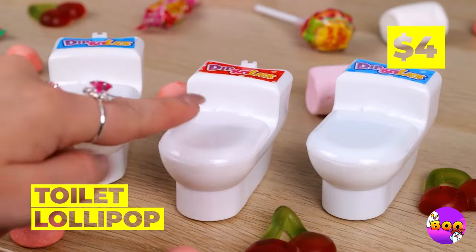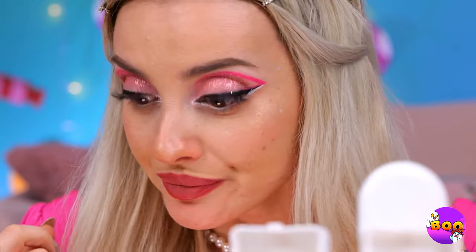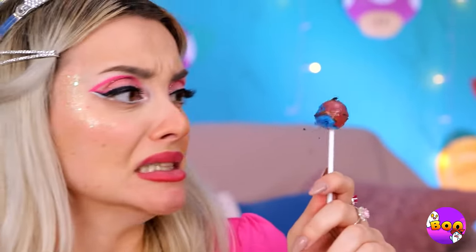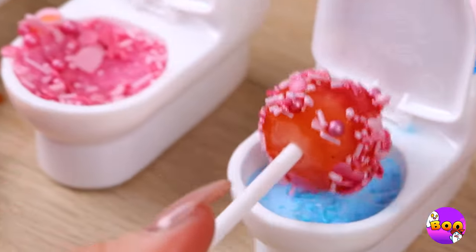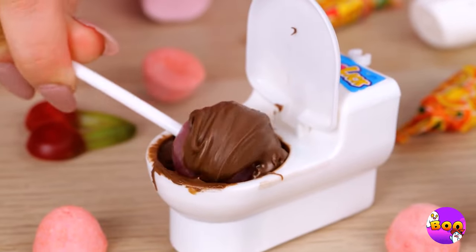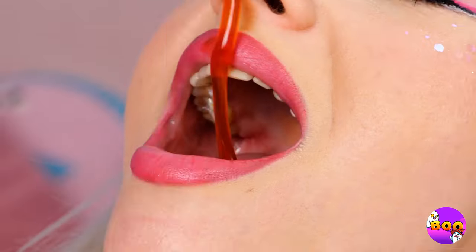Oh, so many toilets. Good thing there's a plumber in the house. How about we start with a clean lollipop? Let's try all three flavors. Now take a lick. And remember, it's okay to double dip. I mean, they're your toilets. Or you can enjoy right from the source.